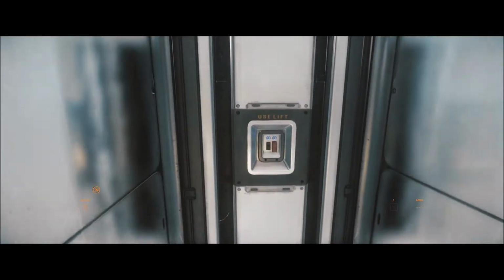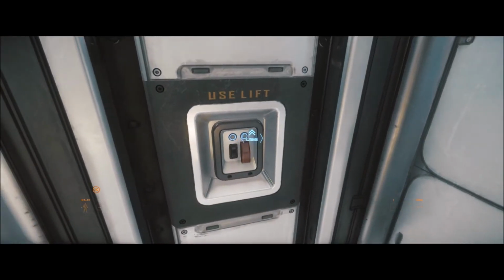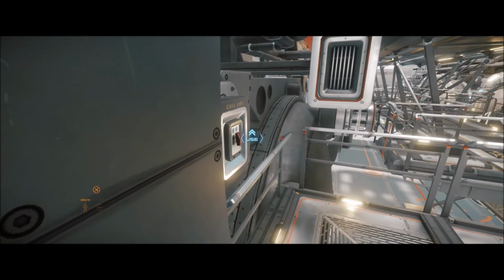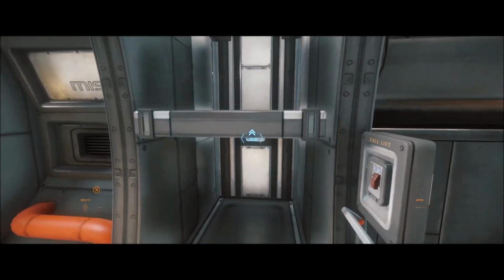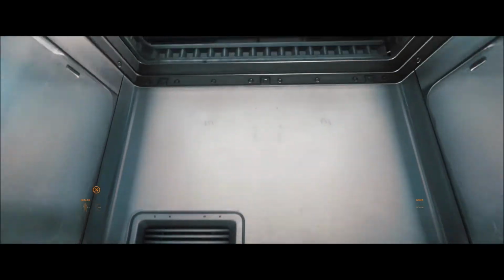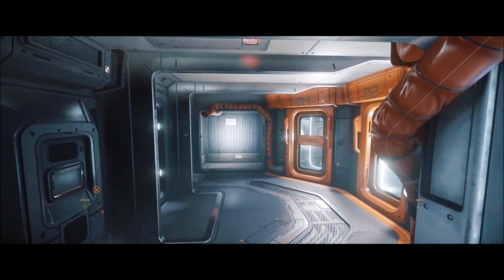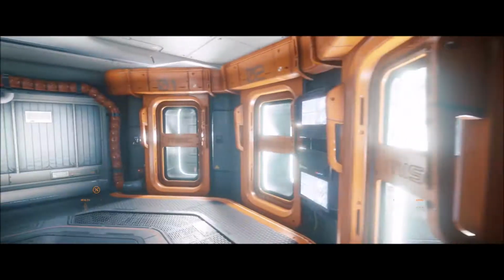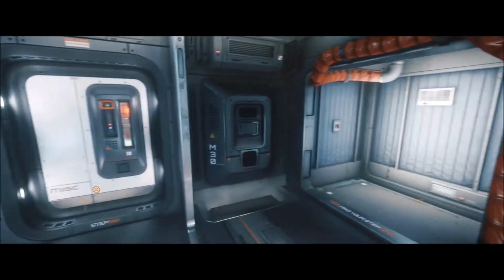Now there's also a lift here. Better get out of the way. And this will take us up to the next deck, where I believe you have some more escape pods. And of course another lift there.